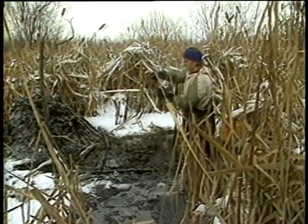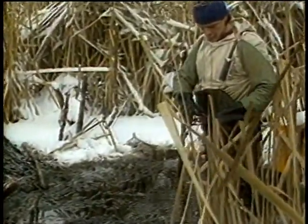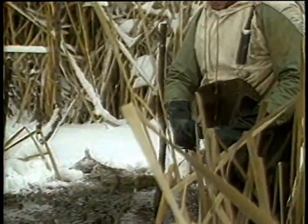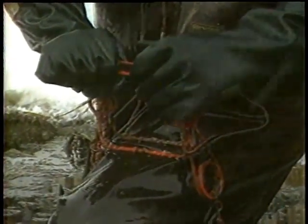To find the underwater trails used by the muskrat to get to their houses or feeding areas, I test the ground around the house with my feet. You can feel the depressions made by the paths, which are somewhat like rabbit runways. Only these are underwater and a little harder to spot. Look, our trapper seems to have found one. He's going to use a 120 Conibear trap.